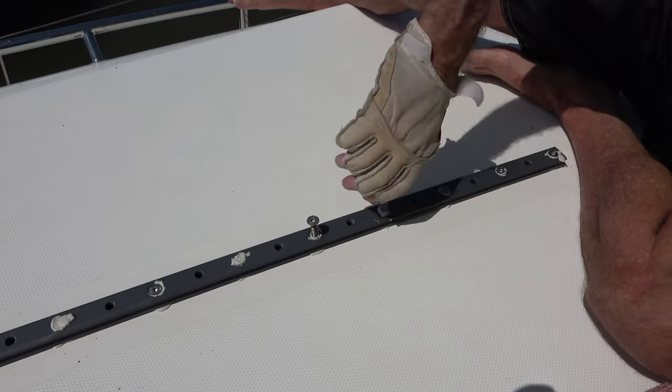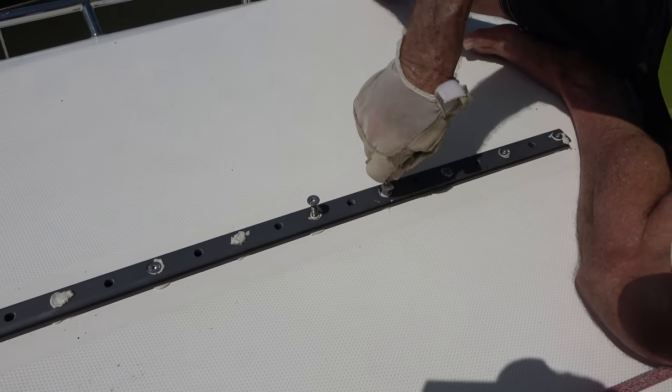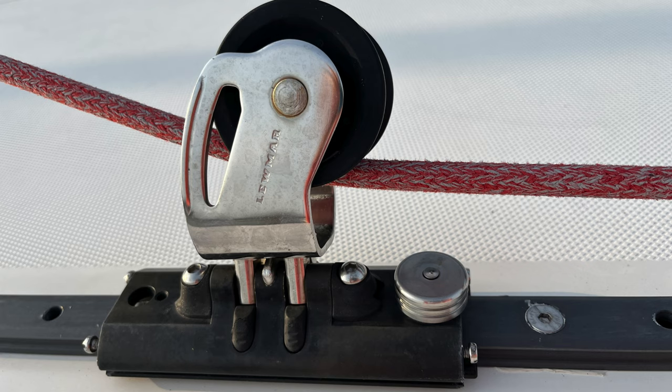This is how we had to put the track back on. 26 times. All done. All that's left now is to go for a test sail and make sure that everything holds, and then wait for a big rain and make sure it doesn't leak. We could spray some water on it, but there's some rain coming, so we'll just wait for that.